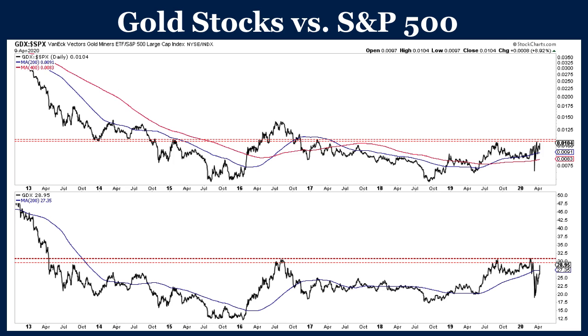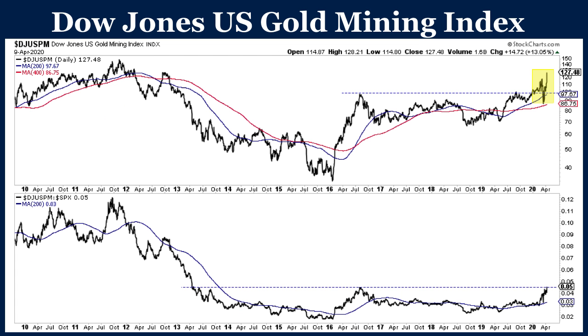And by the way, if you look at the bottom there, just GDX by itself, that needs to be outperforming the S&P to have that big breakout, past that 7-year resistance.